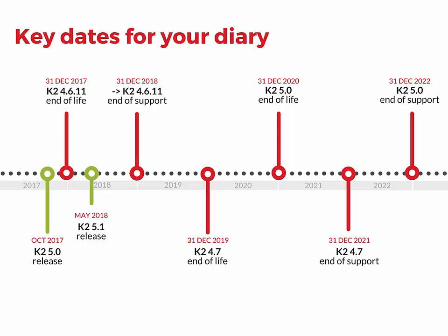So probably the key dates there for consideration for those people certainly on 4.7 moving to 5 would be December 2019, and perhaps looking to plan over the course of the next 12-18 months to ensure that you're in a position where you've upgraded to K2 5 by that time, just so you don't run the risk of 4.7 running out of support.